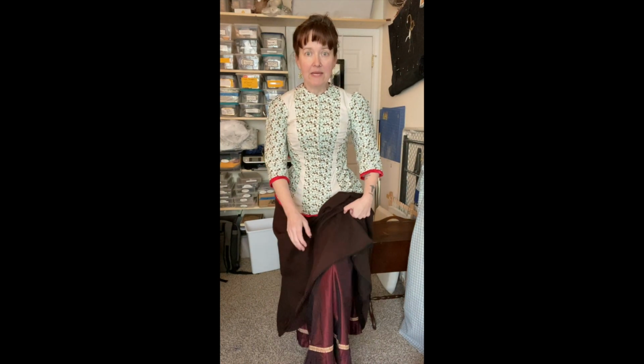And I am wearing my daily corset with this. I am wearing my red petticoat and my cotton petticoat, and then I am wearing my wool stockings and bloomers underneath, which I'm not going to show you.